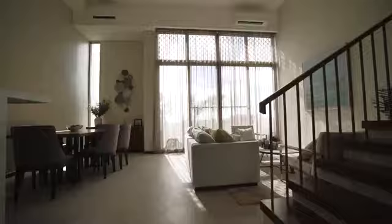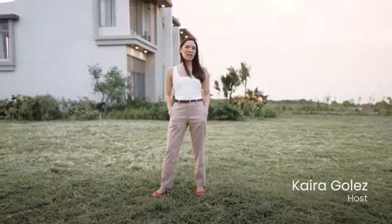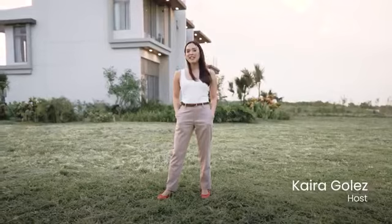Feels so good to be out of the city. It only took me less than an hour from BGC, and now I'm here enjoying the fresh breeze, feeling so close to nature. That's why I'm so excited to show you Arthaland Sevina Park.